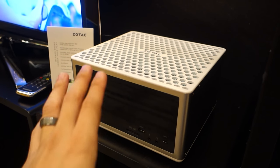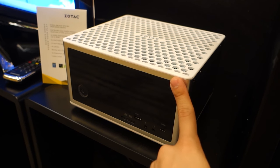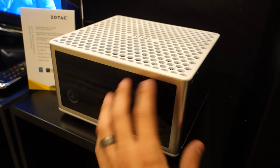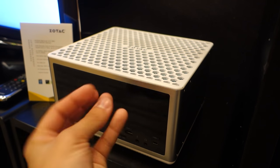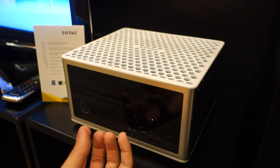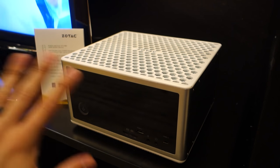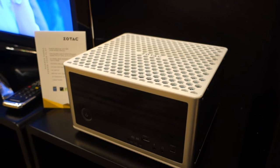All right, so you guys might recognize this little PC here. It's because I've actually talked about it before at Computex earlier this year. They had a demo of this, but it was a fully transparent chassis, so you could look inside, and the first thing you would realize is that it was completely custom water-cooled. Everything from the CPU and the GPU, all done from the ground up by Zotac, was water-cooled.